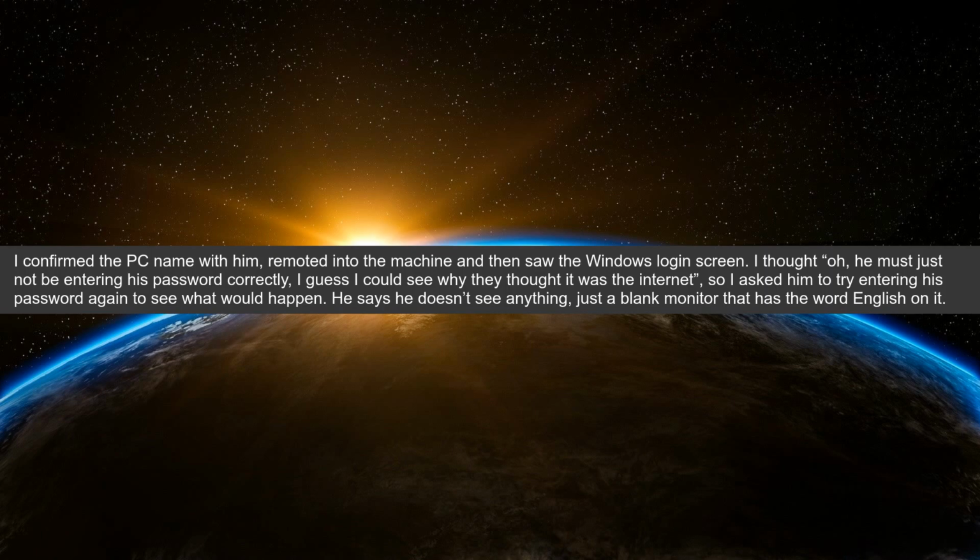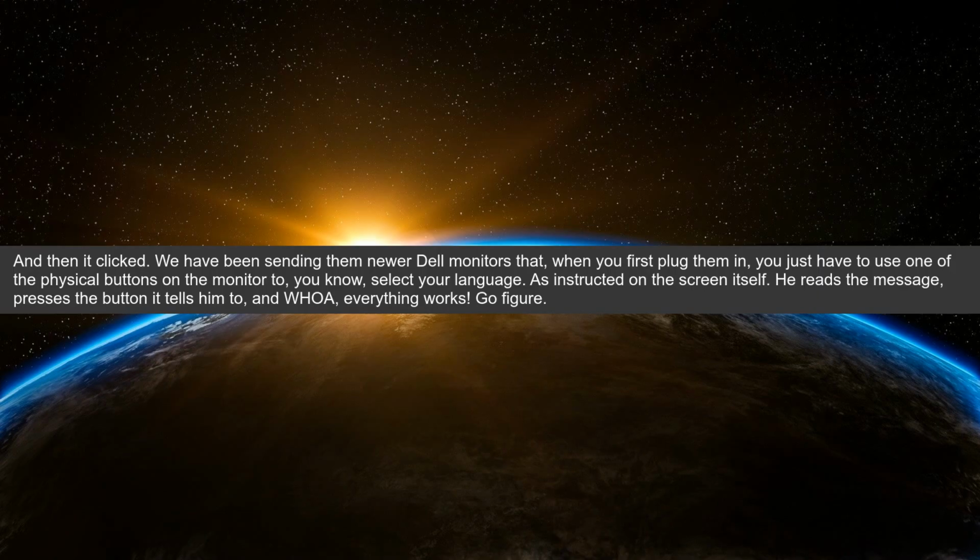He says he doesn't see anything, just a blank monitor that has the word English on it. And then it clicked. We have been sending them newer Dell monitors that, when you first plug them in, you just have to use one of the physical buttons on the monitor to select your language, as instructed on the screen itself. He reads the message, presses the button it tells him to, and whoa, everything works.